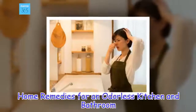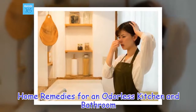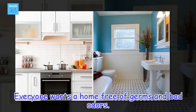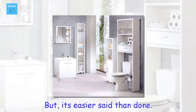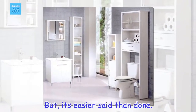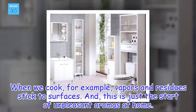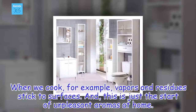Home remedies for an odorless kitchen and bathroom. Everyone wants a home free of germs and bad odors. But it's easier said than done. When we cook, for example, vapors and residues stick to surfaces. And this is just the start of unpleasant aromas at home.